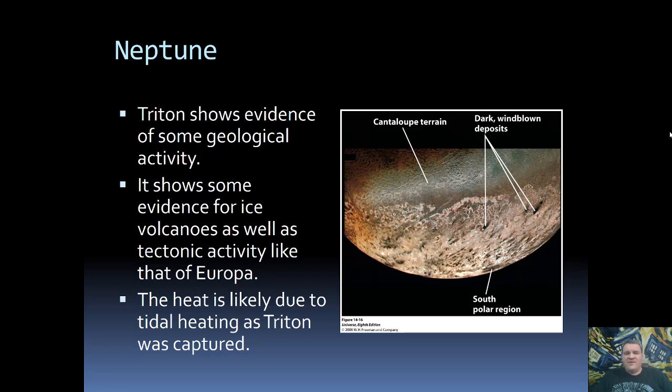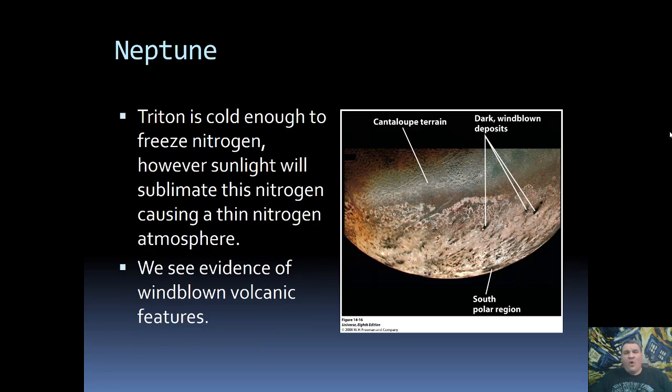Okay, so it has some evidence for ice volcanoes as well as tectonic activity similar to what we see in Europa. Now, the heat that is leading all of this is likely caused by tidal heating, as Triton was originally captured. Now, Triton is actually cold enough to freeze nitrogen.